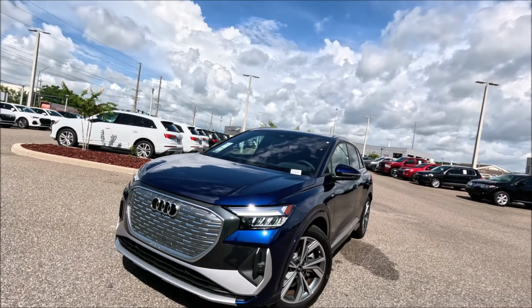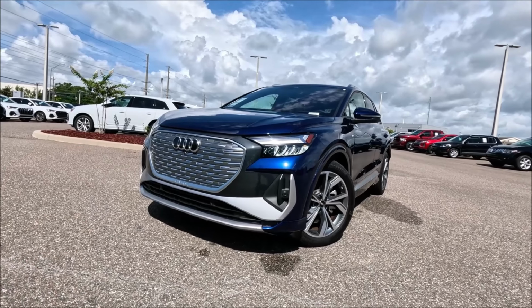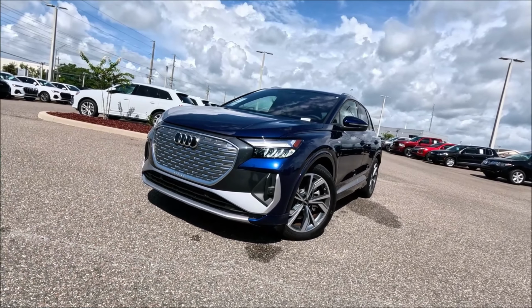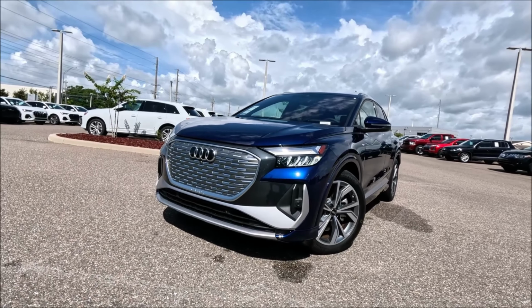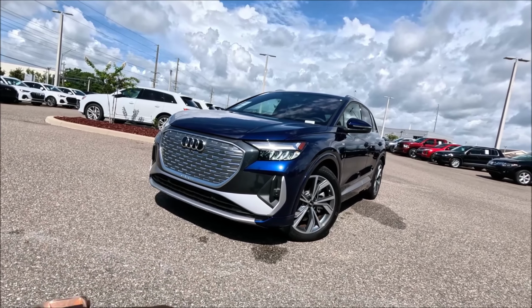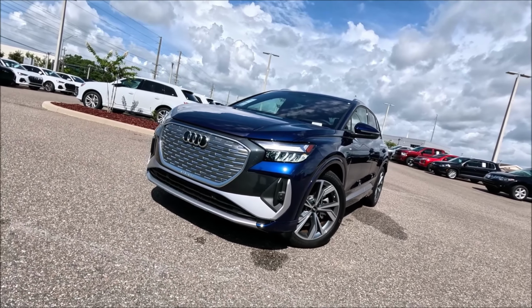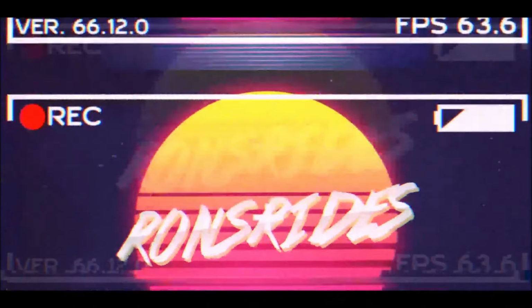Premium Plus package, Sport package, and Navarra Blue paint. This is the 2025 Audi Q4 55 e-Tron Quattro here at Audi Lakeland in Florida, and we gotta take a look at this fully optioned out Q4 e-Tron for the 2025 model year and see why you guys are gonna love this sporty EV. So with no further ado, let's check this thing out.